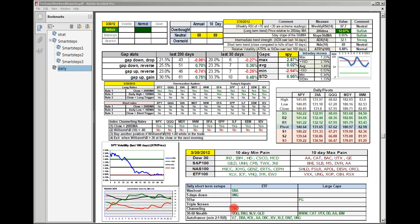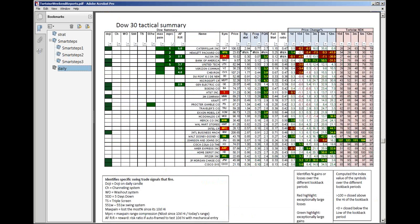Channeling in the oil ETF, and in the auto framer, these symbols all test out at better than 2-to-1 reward to risk ratio based on a retest of their 10-day high and simply using a mechanical entry 5 cents above their high from Friday. Verizon, agriculture, coal, Alcoa, Europe, energy, Brazil, natural gas, and blended commodities. We'll see this a little closer when we look at the tactical screens next.